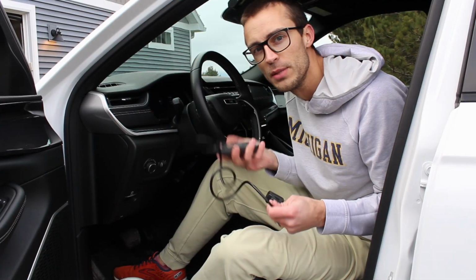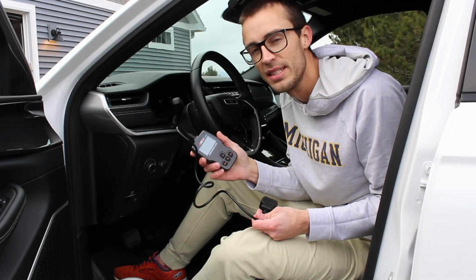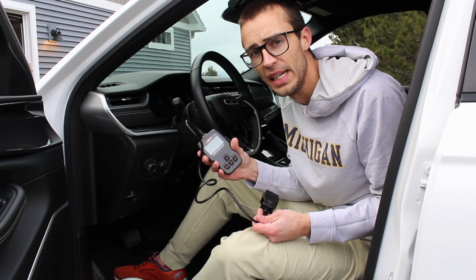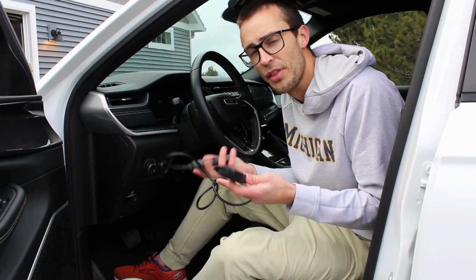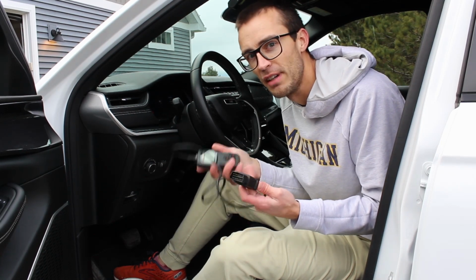Then I also always buy a code reader. This costs about 30 or 40 bucks online, and you can read your check engine light codes with one. For 30 bucks, you might as well throw one in the glove box of every car you have.